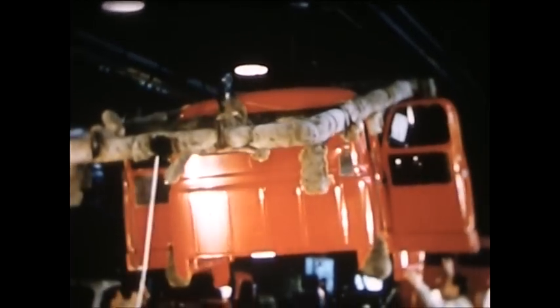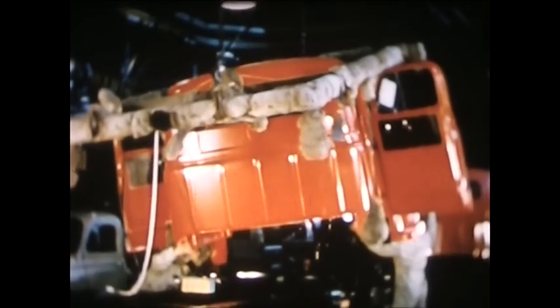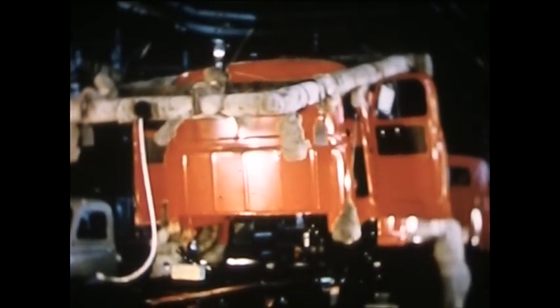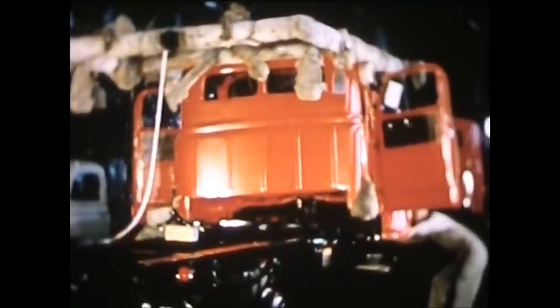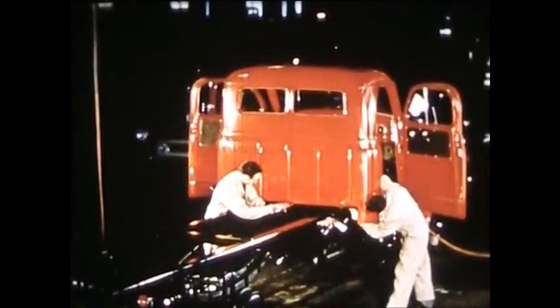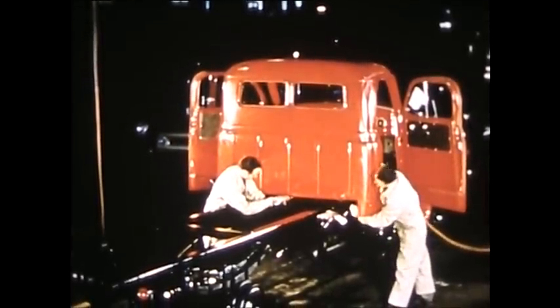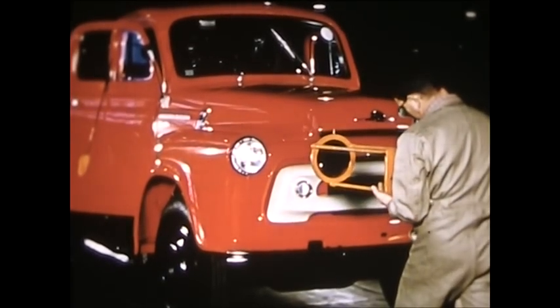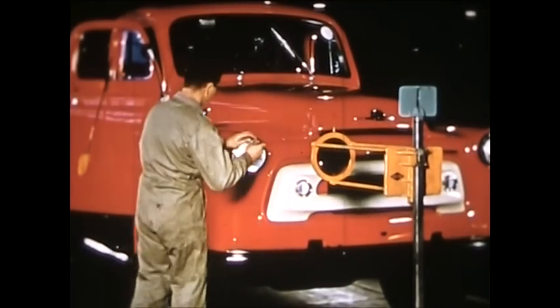Back on the main assembly line, the truck, complete with engine, has reached the cab drop station. The operatives bolt the cab to the chassis and complete the electrical wiring. The truck is now complete, but before it leaves the line, the headlights are tested and focused, and fuel is added to the tank.